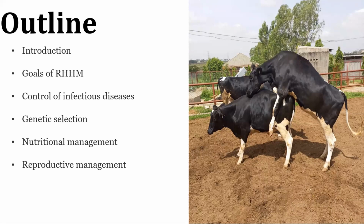Okay, you mean ethical concerns as related to the use of artificial insemination? Yes, sir. Okay, yes, I've come across some concerns by animal welfare activists that these animals should be allowed to undergo their natural reproductive processes.